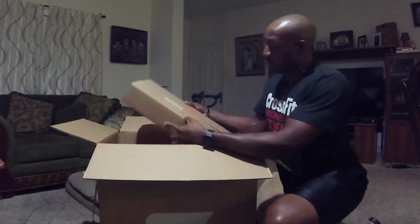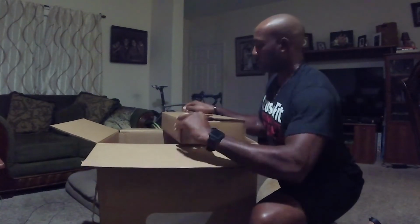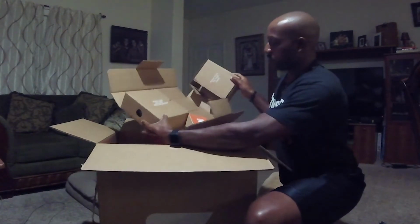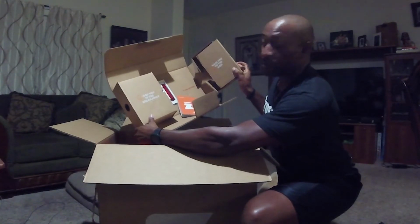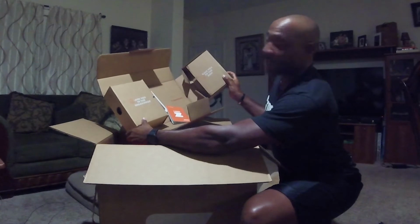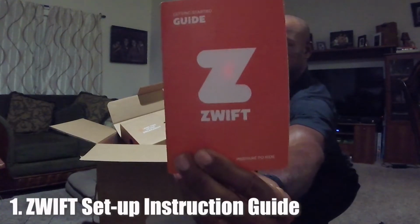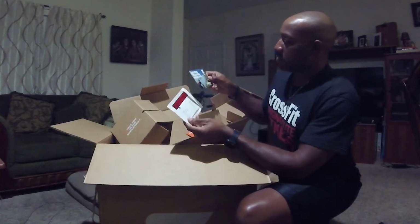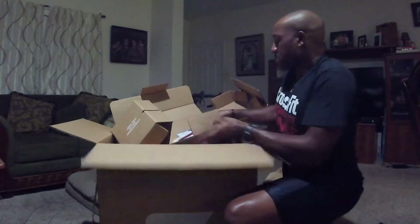Alrighty, so first thing we have is a box inside of a box. So let's open this up. There's a little bit of packing information, as well as I think the GoZwift card. It says on the left side, lose you in the breakaway. On the right side, it says race you to the KOM. On the inside is the book. It just has some information inside of here. You got the packing list right here. And then that's my 1 month free card right there. So that's that.